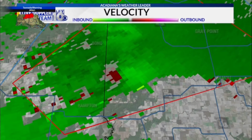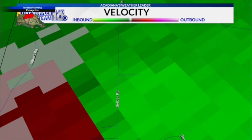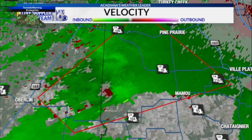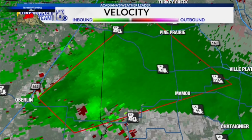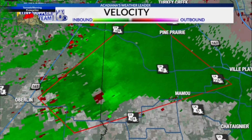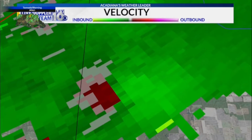And you can see that rotation now, again, still showing up pretty well. A well-defined rotation now about to cross over that Beaver Road we've been talking about in the western parts of Evangeline Parish. So this is out of Allen Parish now, even though the warning is still there. But the actual rotation of this storm has come out of that area, and you can see how bright green we went with that about 5 minutes ago. There are some signs that it may be weakening, but there is still that gate-to-gate shear that I mentioned, where you have the green on top of the red, almost stacked on top of each other.